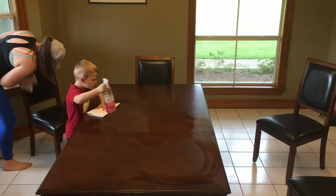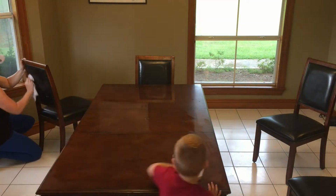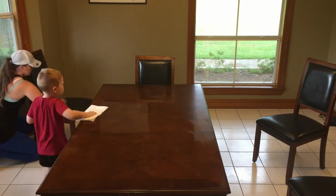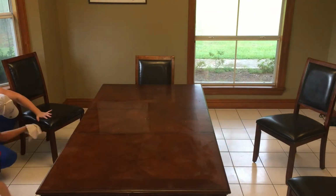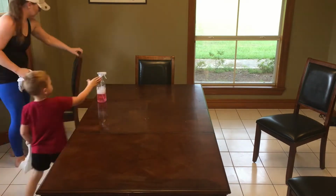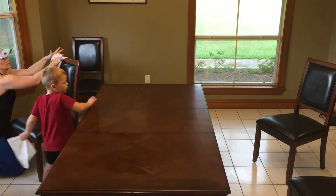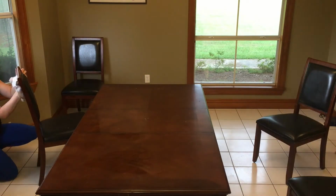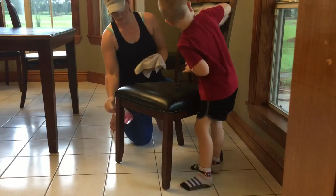I always have very willing helpers whenever there's a spray bottle involved. They love to use the spray bottle, whether it's washing the windows or wiping down the table. And we have to keep ahead of this table fairly regularly, actually. It's amazing how much grime you'll find on the legs of the table, and then of course underneath where the kids are sitting. So this is one that we have to hit fairly regularly, and it does take quite a bit of time.